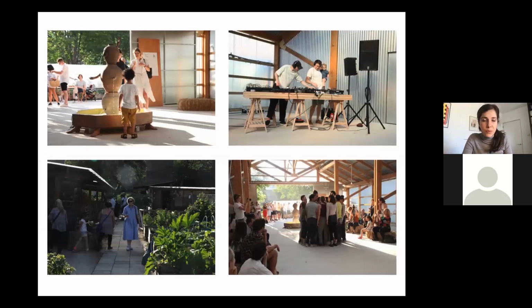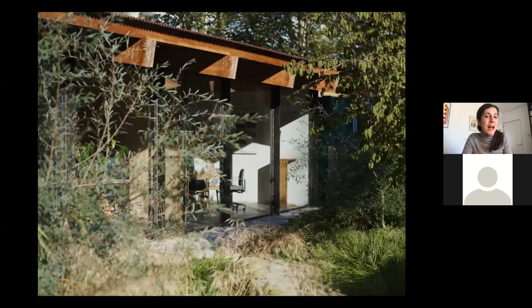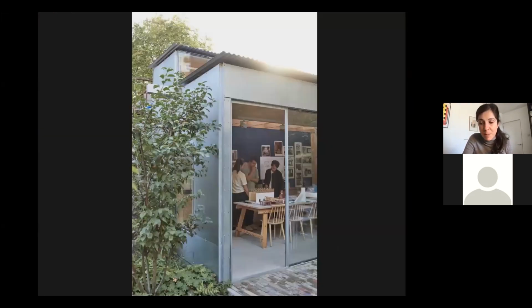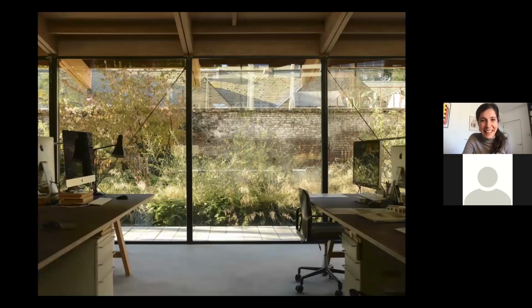I will just finish back on the studio and the impact of the studio on our culture, especially during these pandemic times. It's made us realize how lucky we are to have this garden space where we can have lunch together, where we can have parties, but where we also have a space to do physical modeling and prototyping. I can't believe it, but I am actually really missing the office. I didn't think I would ever say that, but I can't wait to go back there.